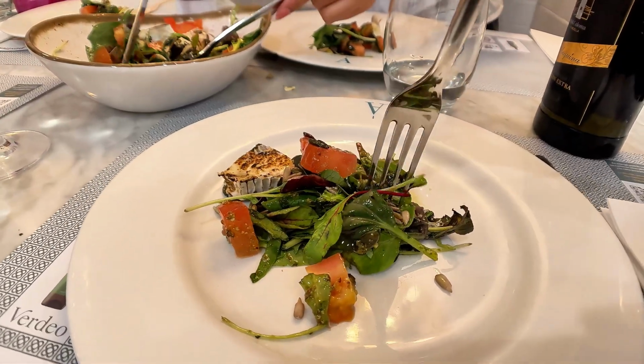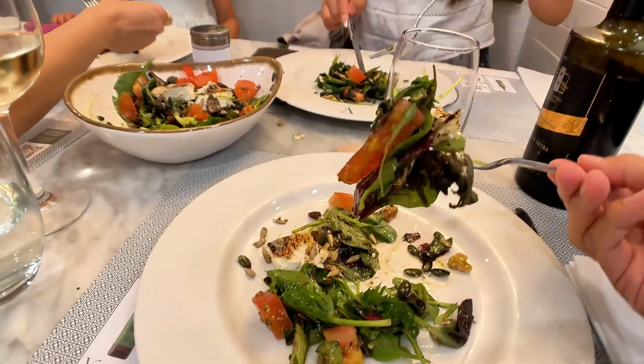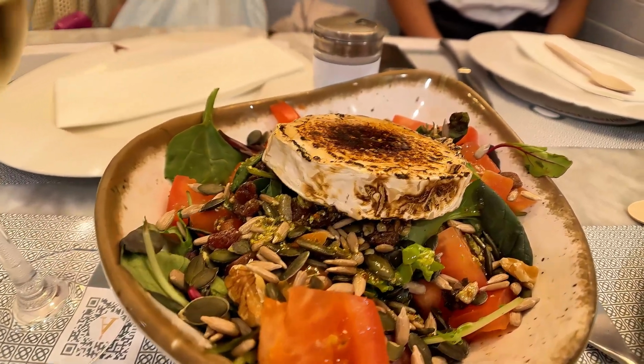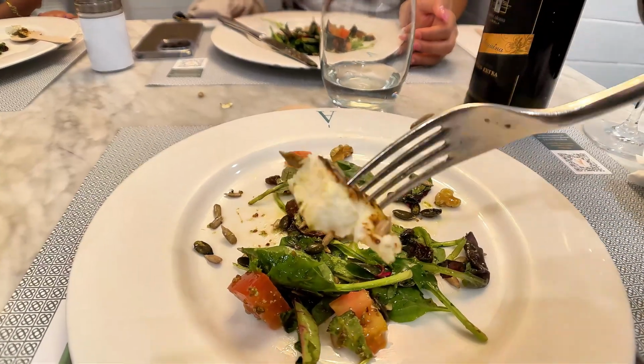Okay, so I'm gonna dig into my portion of this goat cheese salad au gratin. Try to get the tomato as well. Got a little bit of everything on this bite. That goat cheese just kind of dissolves and smothers your mouth. Very flavorful. Wow. You can taste that balsamic vinaigrette. The olive oil is very fresh. Just gonna try some of this goat cheese by itself. Creamy like butter, very smooth.